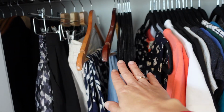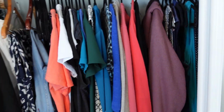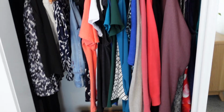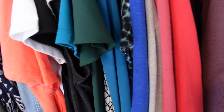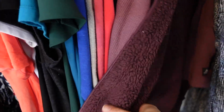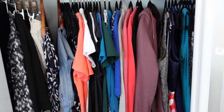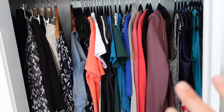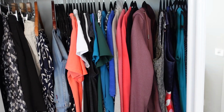I've got quite a few empty hangers here. And yeah, I've got all my sort of hanging tops there. And then I've got those snugglier tops there. I also have this one here, which I've worn in a few of my videos. It's really nice and warm in the winter time, so I really do like that one. All right, I'm gonna move the wardrobe over and we're gonna tackle what's on this side.